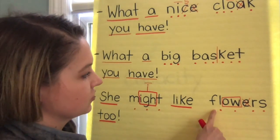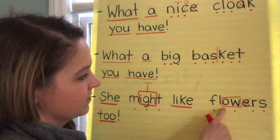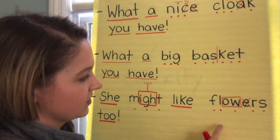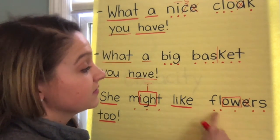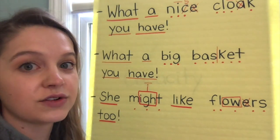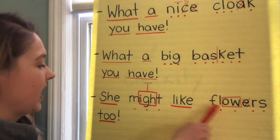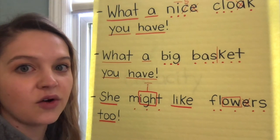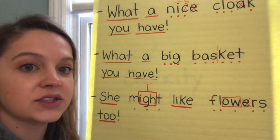So go ahead and stretch that on your own. And let's try it together. Flowers. Flowers. Excellent. Let's go back and read the wolf's third line together. She might like flowers too. Excellent.